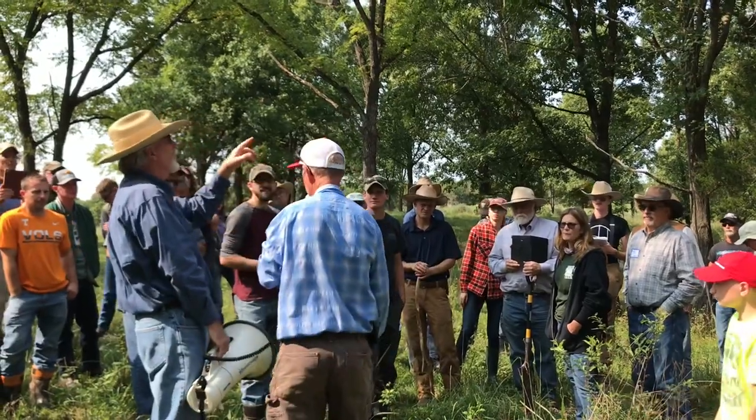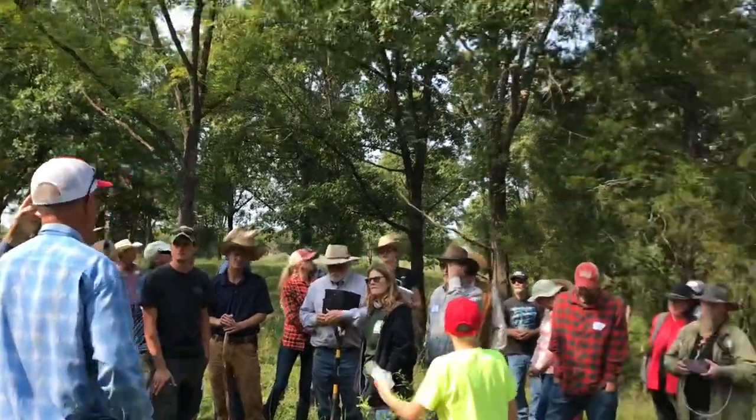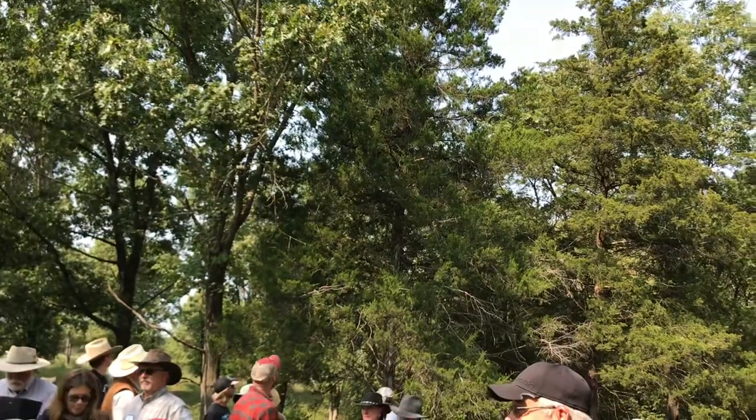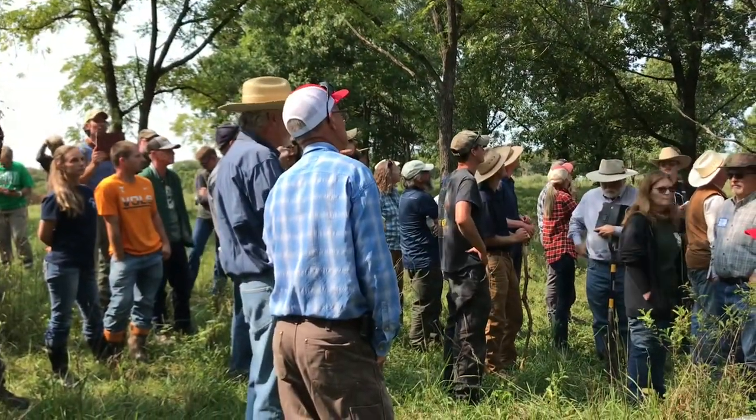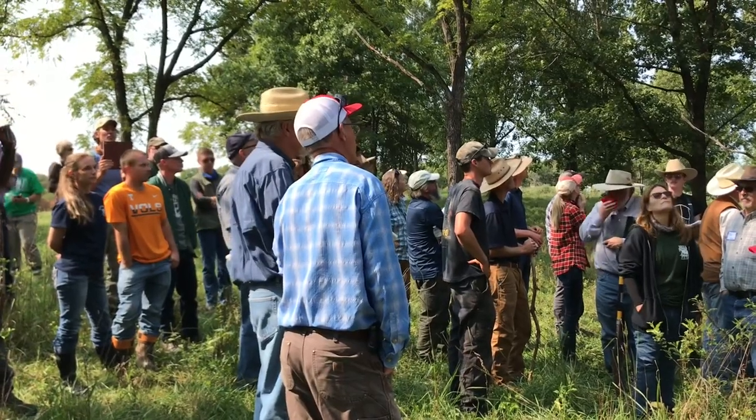I want to mention one more thing about the red cedar. There's a male and a female tree. The female has berries. The males aren't going to reproduce. So you can remove all the females and you won't have the little cedar volunteers.